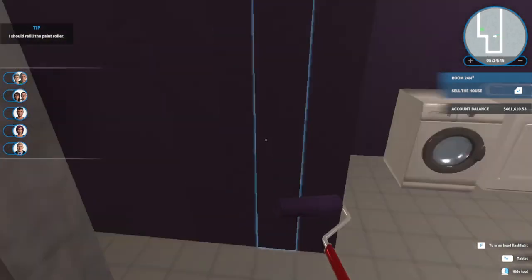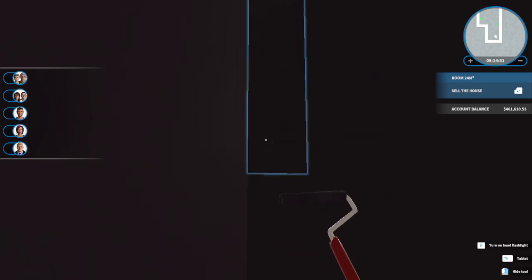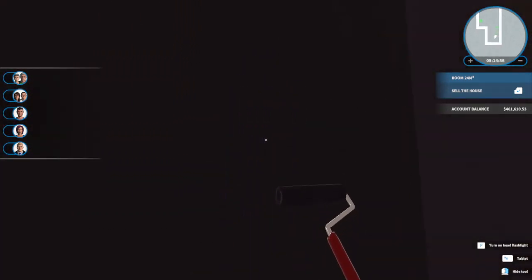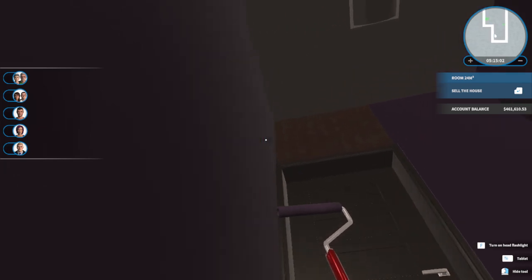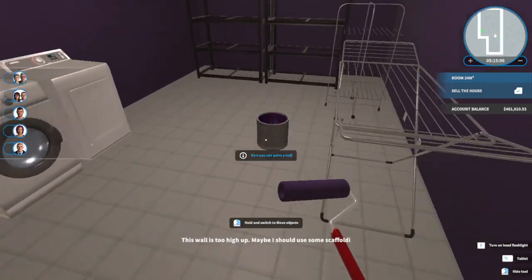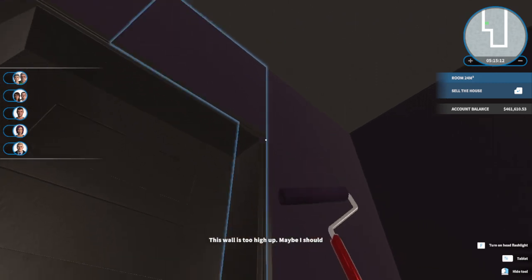This is one thing I wish they would let us do, is change the stairs to the basement. Like, they let us change the stairs sometimes in houses, and I don't understand which ones. Maybe the newly updated ones, I guess? I don't know. I'm not using a scaffolding. We're fine.